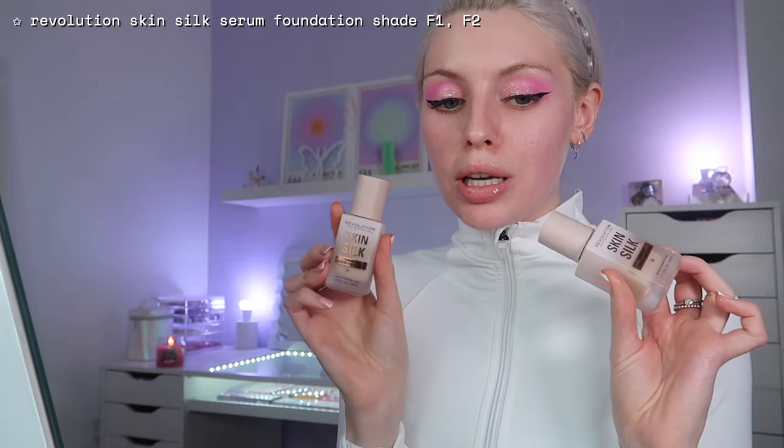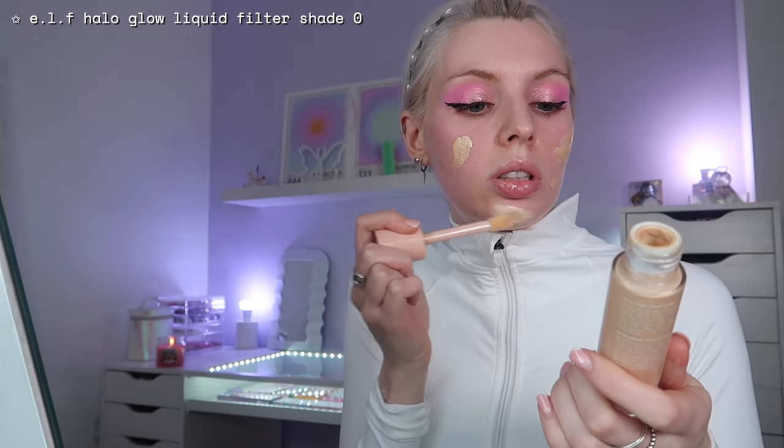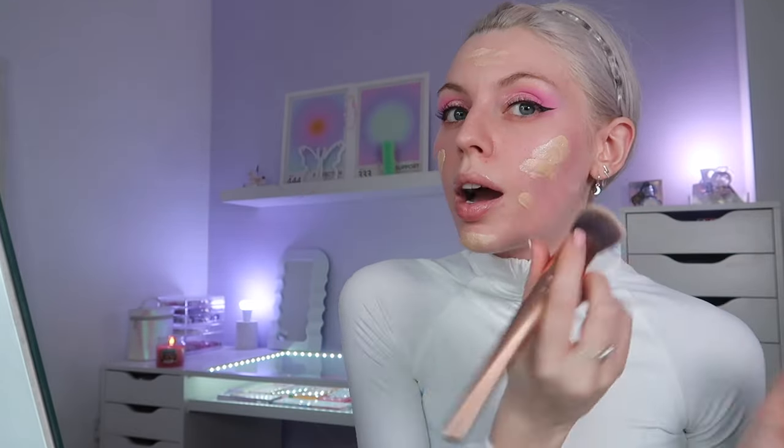I really like this Rhode Peptide Lip Treatment. It even tastes nice, it's the vanilla flavor. I'm going to try these again. These are the Revolution Skin Silk. I still prefer my Revolution Skin Tint. This is the e.l.f. Halo Glow Liquid Filter, in the shade 0. I love the stuff under my foundation. It just makes your skin super glowy.